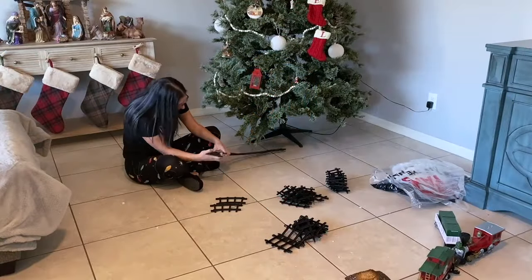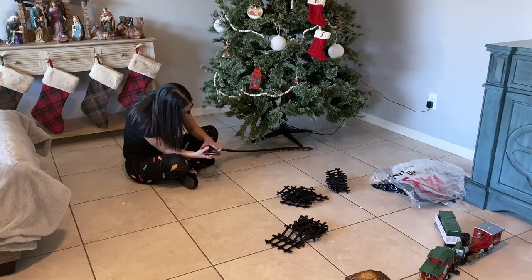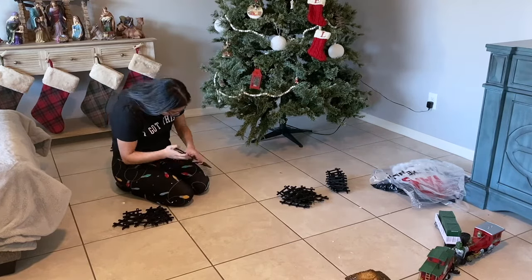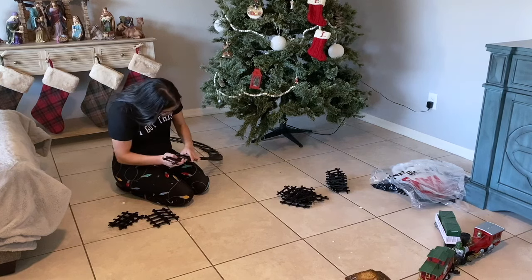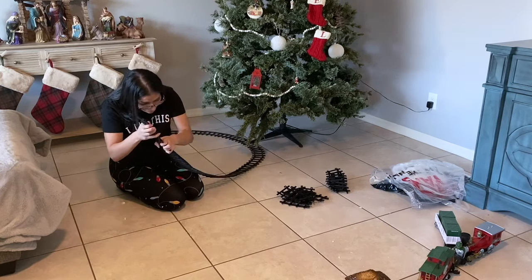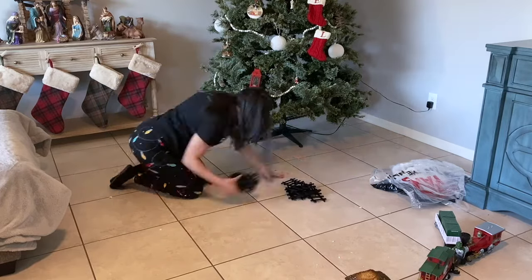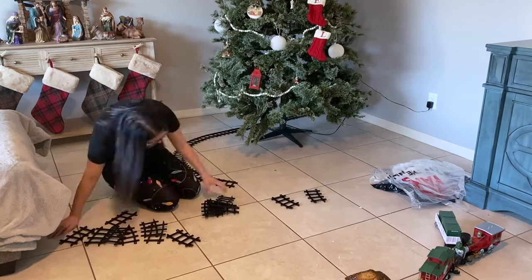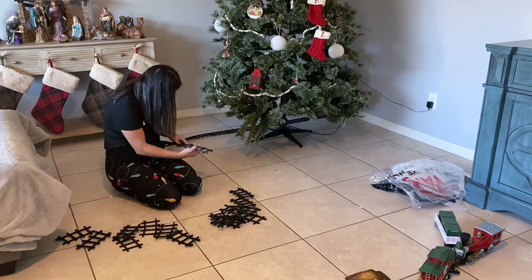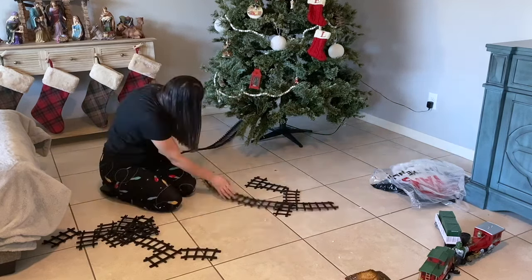This train I got at Costco a few years back as well, and my kids really like it. We all really have fun with it, and I feel it adds a little extra to the decor, something fun, something traditional, something cute, and it just goes around. I'm going to be putting it around the tree, and we do play with it. We turn it on almost every day and just watch it go around the tree. It makes it feel very Christmassy in here.